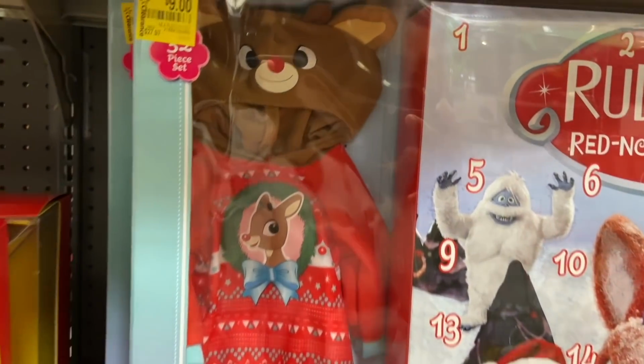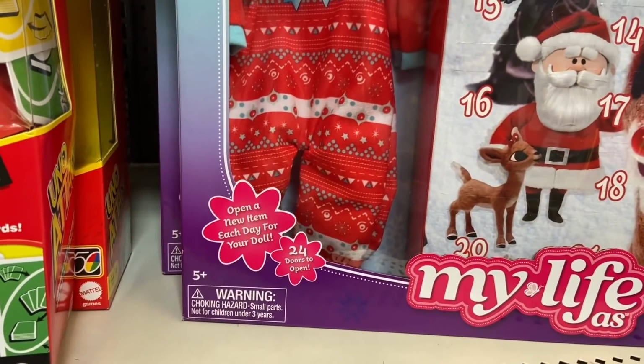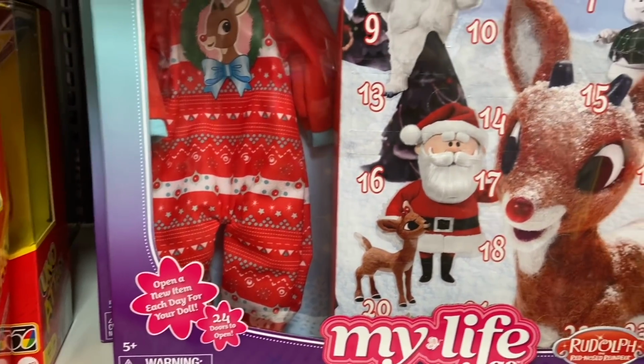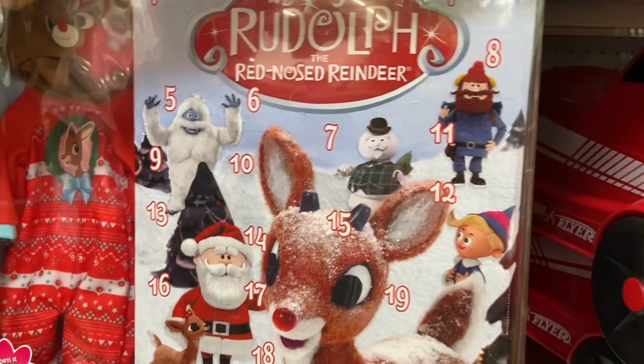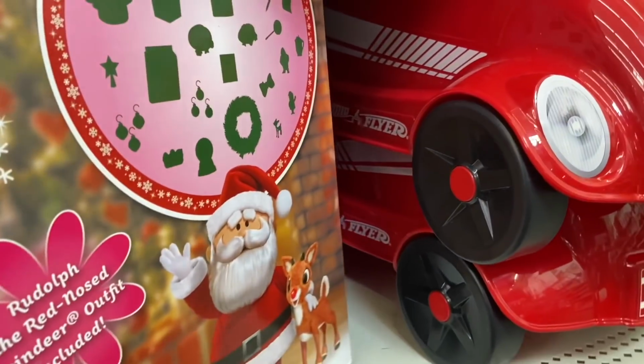It's a 32-piece set. So it comes with a little outfit. Open a new item each day for your doll. 24 doors to open. It's like the candy countdown to Christmas, but instead of candy, it has outfits. Some of the outfit, little accessories and stuff.